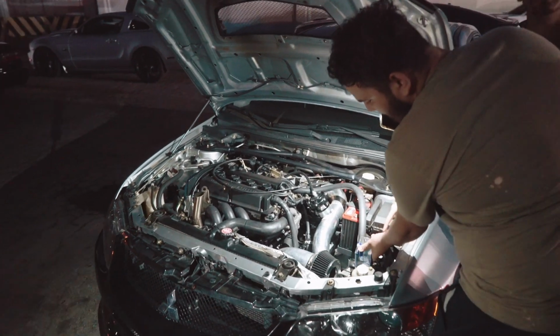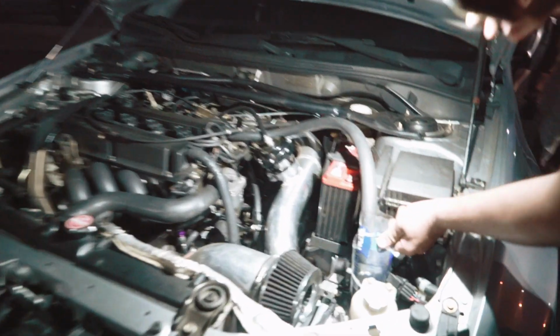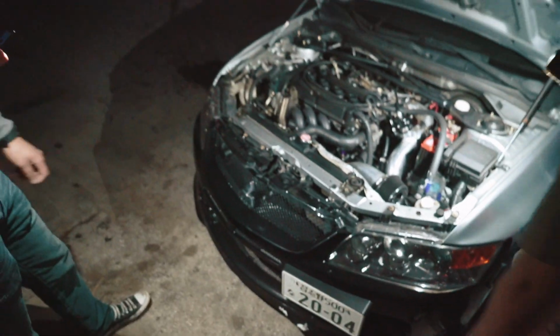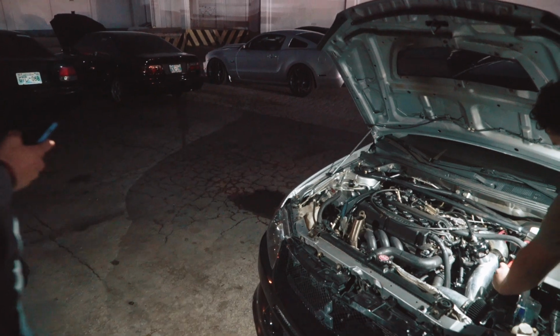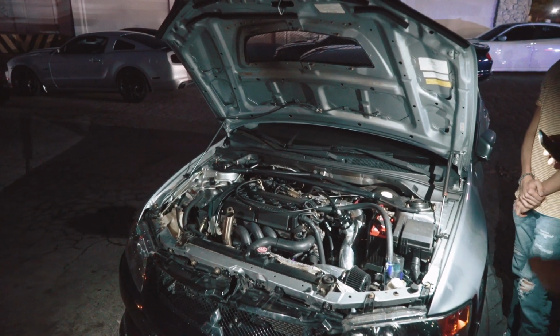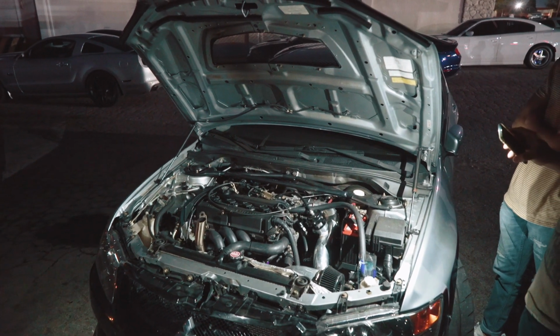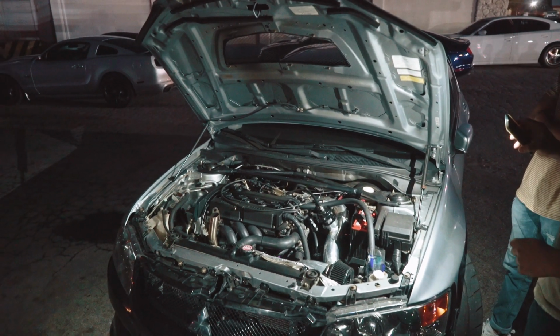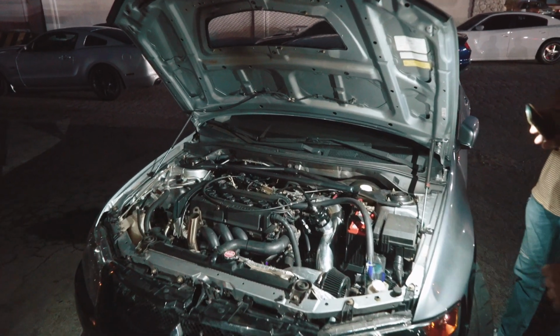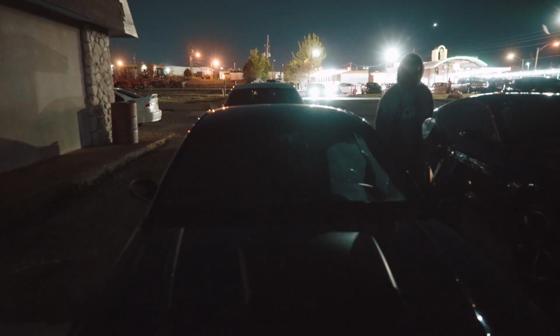Bro, this makes a lot of noise. That's a catch can? The actual catch can's behind the bumper. Cool. Like I said, turbo's maxed out. People made 750, 800 on these turbos. Street tunes, you never really know where it's at. It moves pretty well for what it is. We're gonna find out. And then we got the two valve legend.